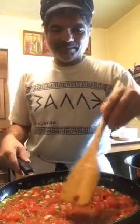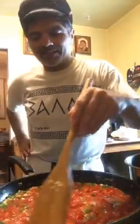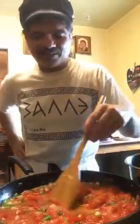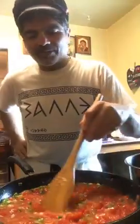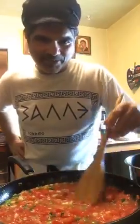Hopefully we'll get the rest of the gang in here. I've just been working on this stuffing. I'm sauteing my onions, diced tomatoes, and rice together.